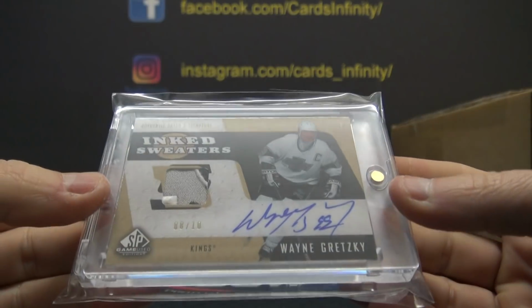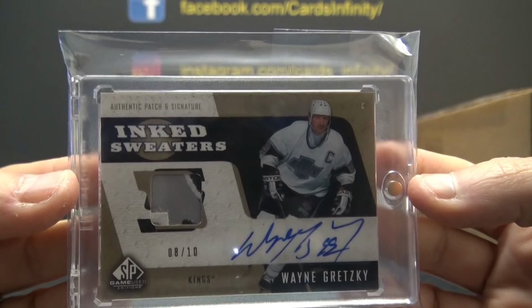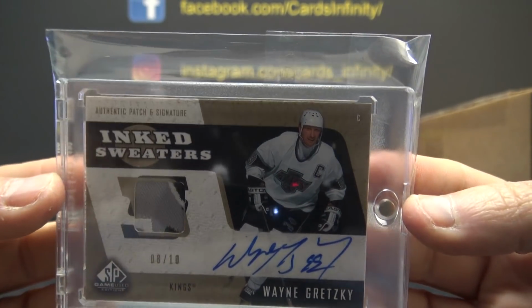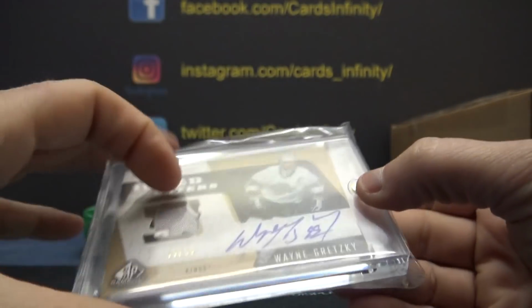More hockey. Game Use Patch. This is a cool one, though. Ink sweaters from SP Game Use. Game Use Patch autograph, Wayne Gretzky. Inked sweaters. Sweat this.